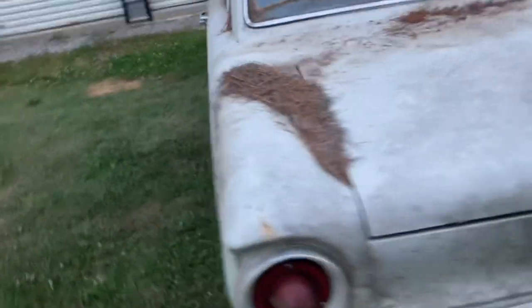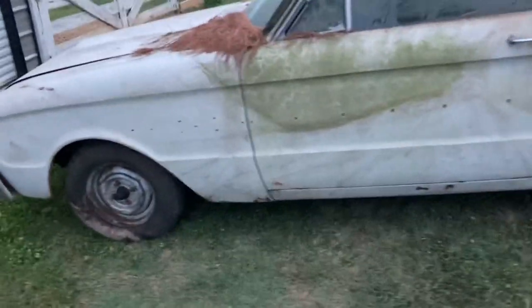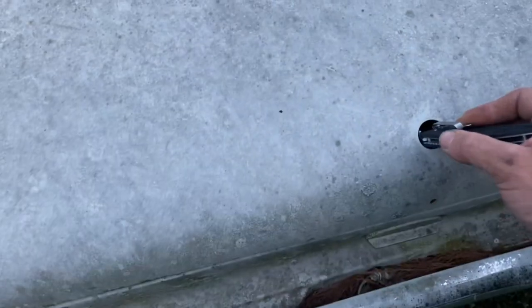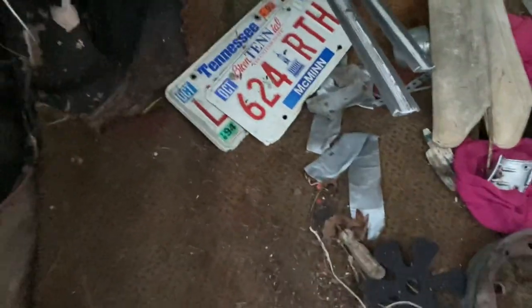Just barely got it in here before the sunset today. So 2 in 1 day, that's not bad. This is a big reveal. Okay, so we got some old tags from 93 and 96 in here from Hamilton and McMinn County.